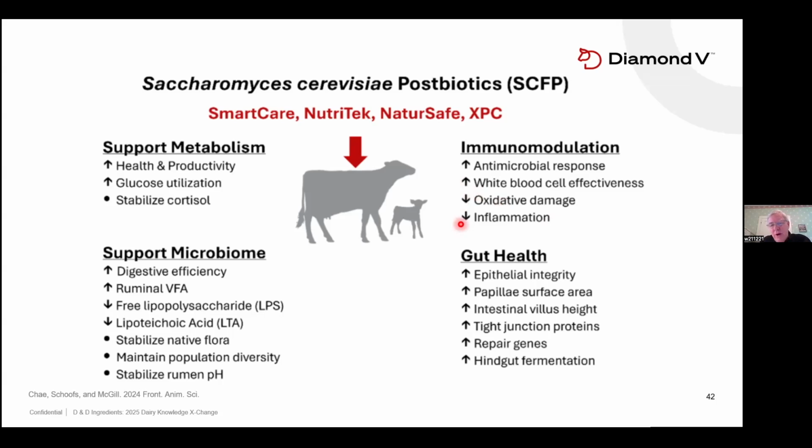And then we also saw in the numerous studies less inflammation and less oxidative damage. That helps with animal recovery after this infection, as we saw in the mastitis challenge, with cows coming back to their normal production, or in the BRSV lung challenge, with lungs not damaged nearly as much. So really, again, really interesting. Overall, supporting metabolism to improve health and productivity of the animal.